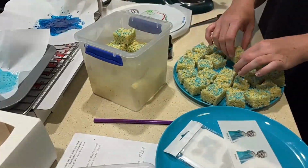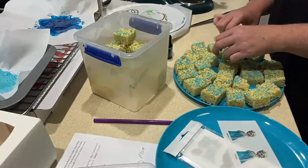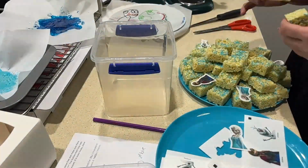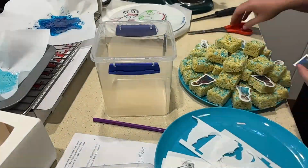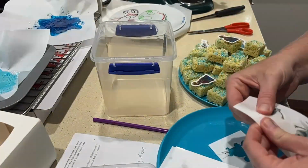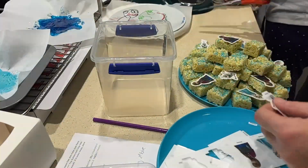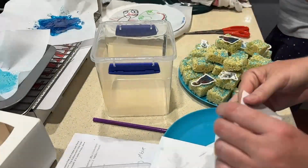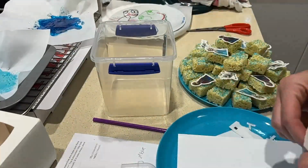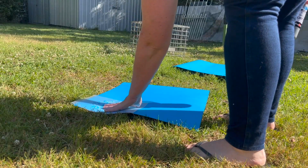I also made some other Rice Krispies and put Frozen colored sparkles on them, sprinkles, and some Frozen wafers that I had picked up from the shops. I have to say, these weren't my best Rice Krispie treats. I think it's all down to the vanilla essence. They didn't taste as yummy and creamy as they should have, and I used just as much butter as normal, but hopefully the kids enjoyed them because they're full of sugar.